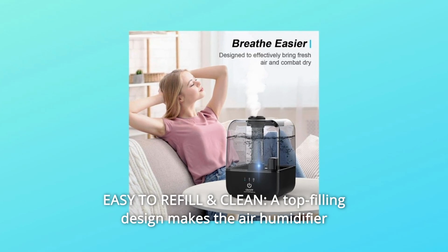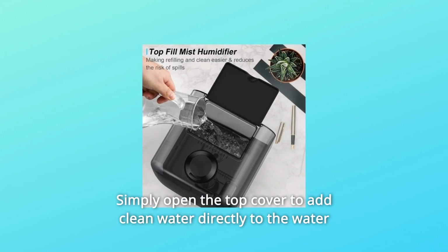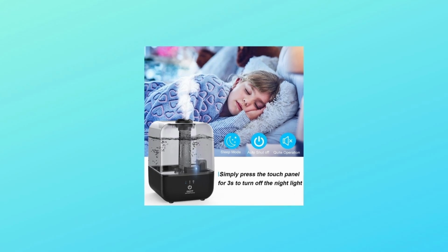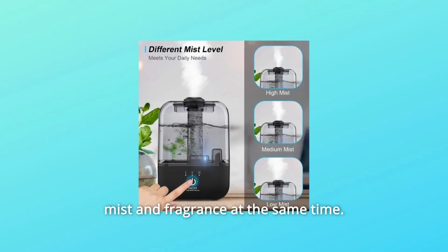Number 3. Easy to refill and clean. A top-filling design makes the air humidifier easily refilled and cleaned. Simply open the top cover to add clean water directly to the water tank through the wide opening top. No need to disassemble the device to fill it with water. Notice, please drop essential oil on the sponge ring if you need to enjoy the mist and fragrance at the same time.